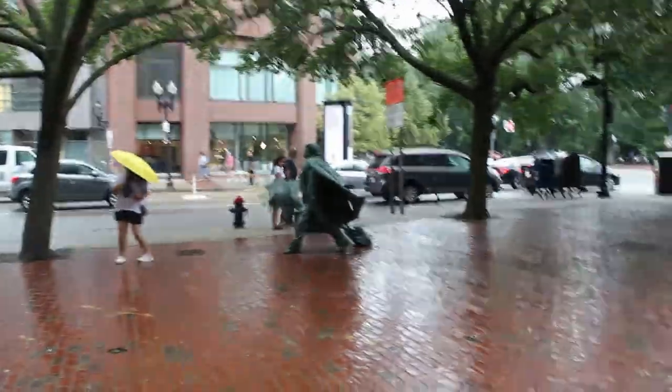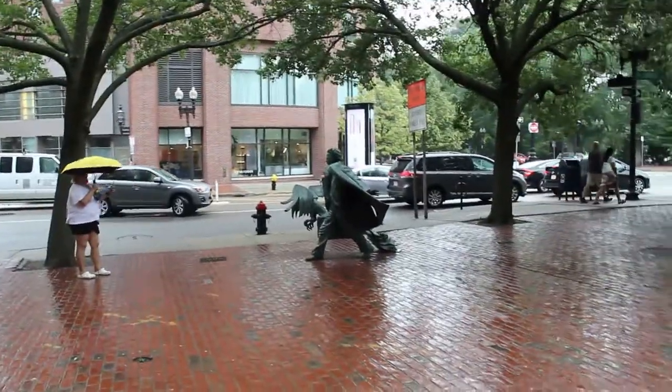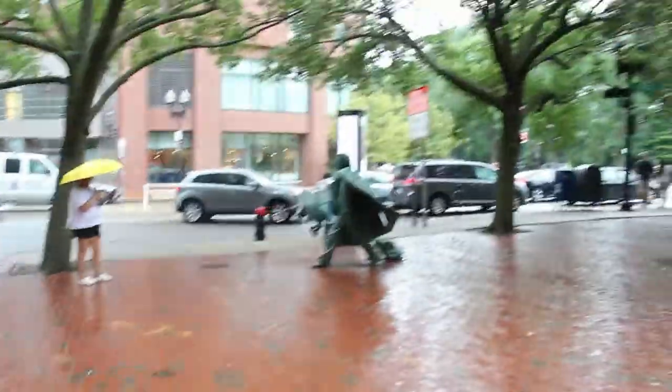We're gonna go to Boston Common and see the Edgar Allan Poe statue, and come back to the hotel, call an Uber, and sadly go to the airport. I had an amazing time on this trip. And I'm so happy that we were able to come. We made it outside, but it's raining and my umbrella broke. But look, Edgar Allan Poe's there. Yay! We made it to the park.